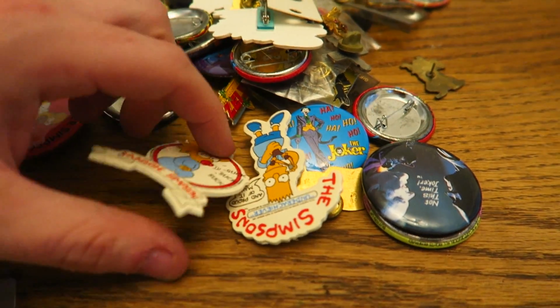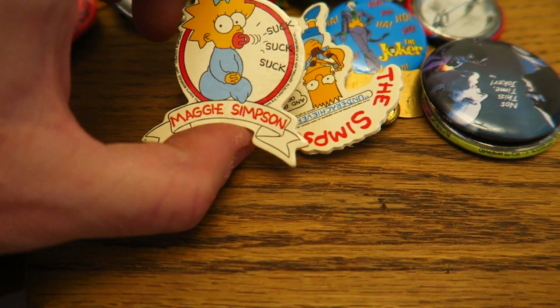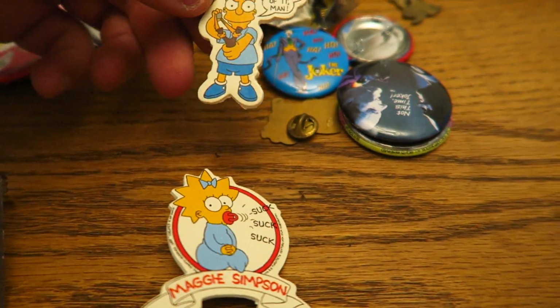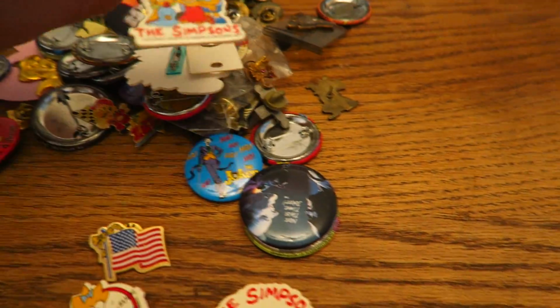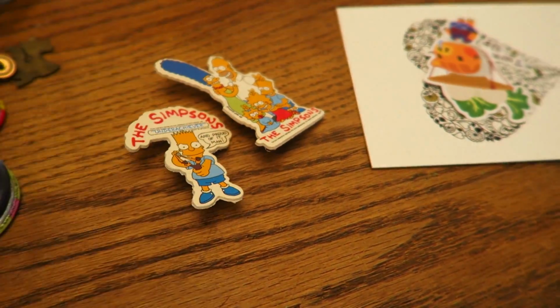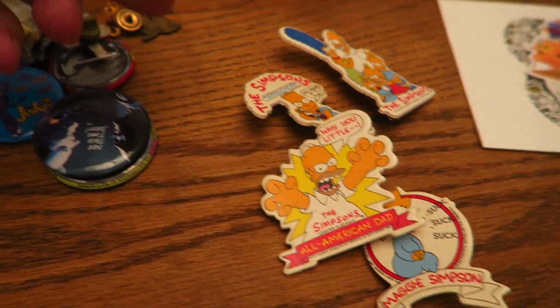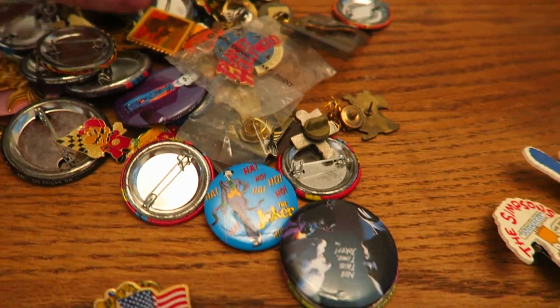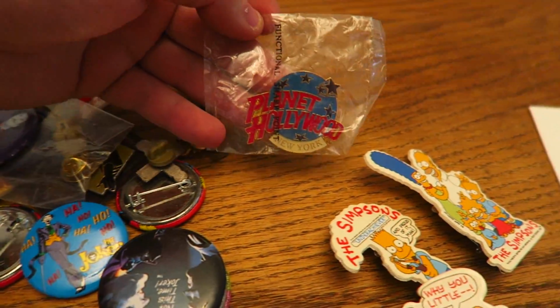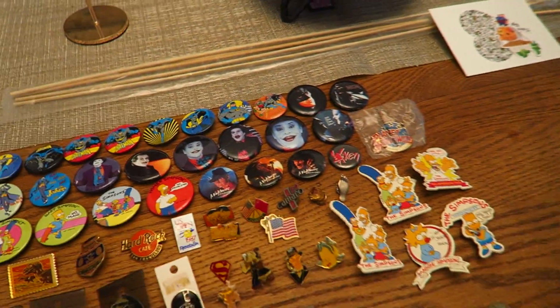A few more Simpsons ones. 1989. It's an American flag. Whole bunch of cool Simpsons ones from the 80s. There's another cool Batman one. Planet Hollywood, New York.